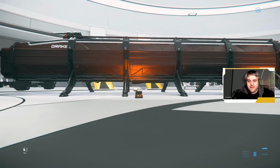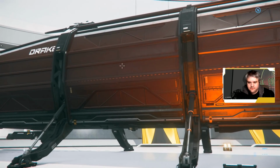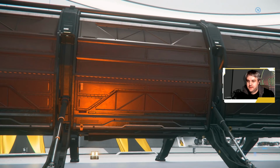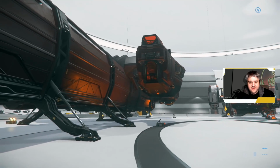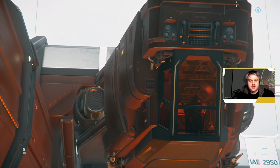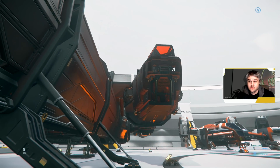Now, the thing about the Caterpillar that makes it unique, other than its modular design, these different modules here, you can see them bracketed by these landing gear, which can be swapped out for other modules, is the fact that this is not one ship. It's actually two ships. The command module here is actually a separate vessel with its own quantum drive and its own jump drive.